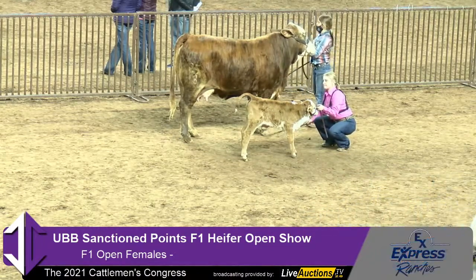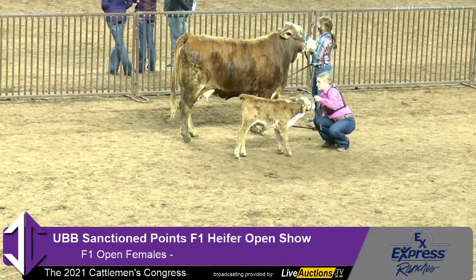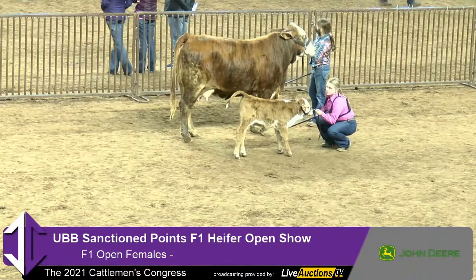I'm going to walk these heifers one more time. I truly haven't decided between this pair, and they don't match each other at all. They're not alike in type and kind, not trying to convince you that they are. I want to see these two go one more time.